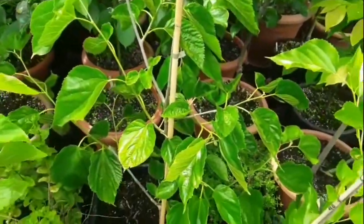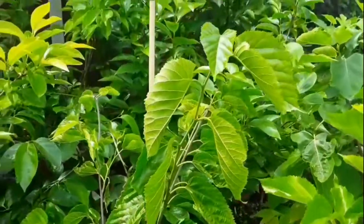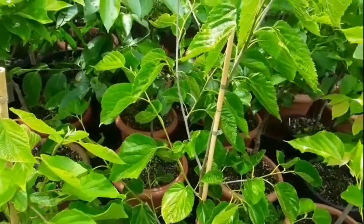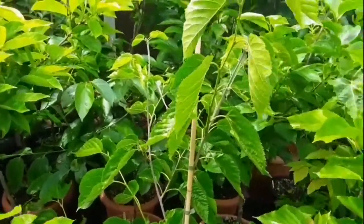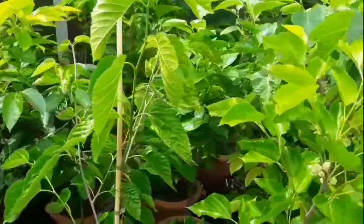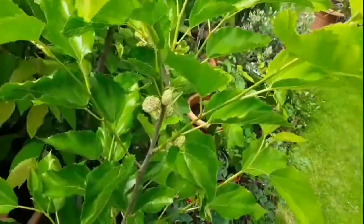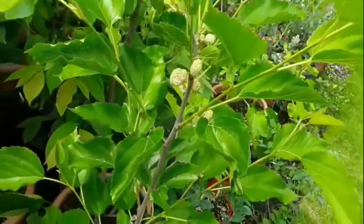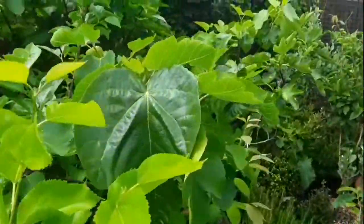This one here is supposed to be a Pakistan mulberry. Hasn't got a label on it. Didn't have a label when I bought it, but I bought it as a Pakistan mulberry, and I'm thinking it's probably the dark fruited one, dark red to black one rather than white one. Another mulberry here. This one is Carmen, and this one's also got some. This is a plant I got this year, and as you can see, it's got a few fruits on it that the animals haven't got to yet.